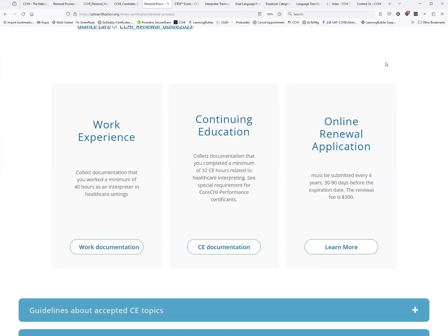Anyway, for work experience, we encourage you to have the documentation. It could be a letter from your employer. Let's say if you're a staff person, at the end of the first year after your renewal started, ask your manager to write you a letter saying she worked at our hospital for this year, at least 40 hours as a medical interpreter. If you're a freelancer working with a company that can issue you that letter, that's great.